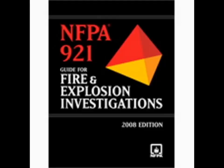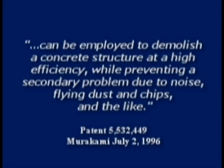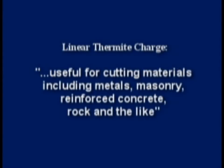But because NIST never heard anything, they didn't bother to look for explosive residue as recommended, or consider that instead of conventional RDX that makes lots of noise, maybe some high-tech quieter explosives could have been used. Like patented thermitic devices that can be employed to demolish a concrete structure at high efficiency while preventing a secondary problem due to noise, flying dust, and chips and the like. Or can focus energy by means of a torch-like ejection of hot reaction products and is extremely ignitable. Or could be useful for cutting materials including metals, masonry, reinforced concrete, rock, and the like.